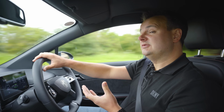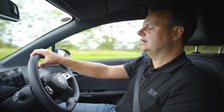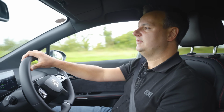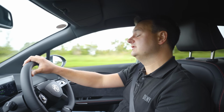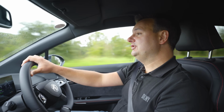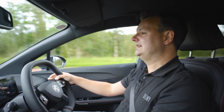Now, there is a decision to be made as to whether you should choose to go for the XPower or whether you're better off sticking with the normal trophy model. And that kind of depends on A, whether you can afford the difference. £5,000 is not an insignificant amount of money, but also whether you can justify it to yourself in terms of, are you going to use the performance day to day?